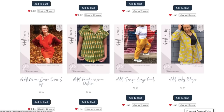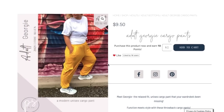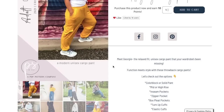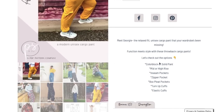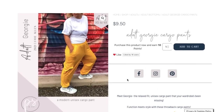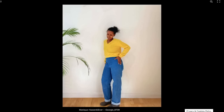Now we have the Georgie cargo pant. Meet Georgie, the relaxed fit unisex cargo pant that your wardrobe's been missing. Color block or solid, mid or high rise, inseam pocket, zipper pocket, box pleat pockets, turn up cuffs, and elastic cuffs. All right, let's take a look. So you've got your waistband. These are definitely knit. And then you just add these little pocket designs. So they're basically like sweatpants with, oh wait, maybe not, maybe not.